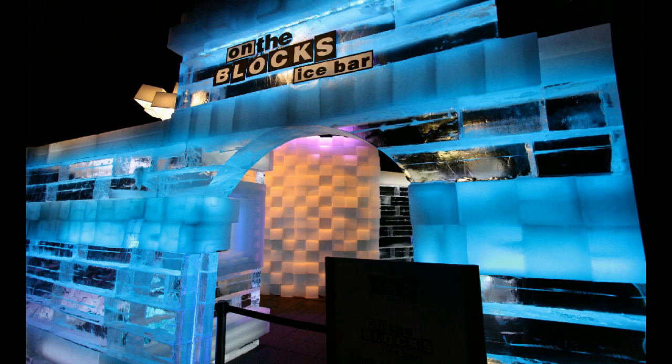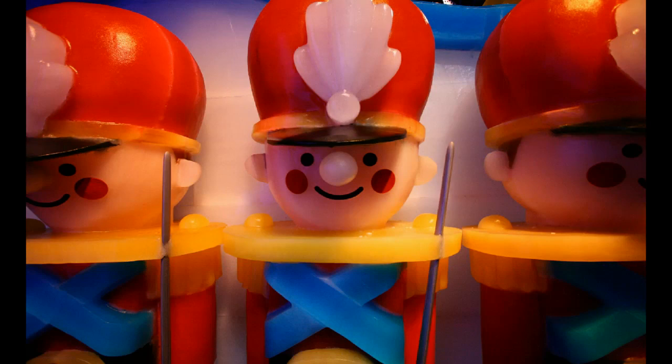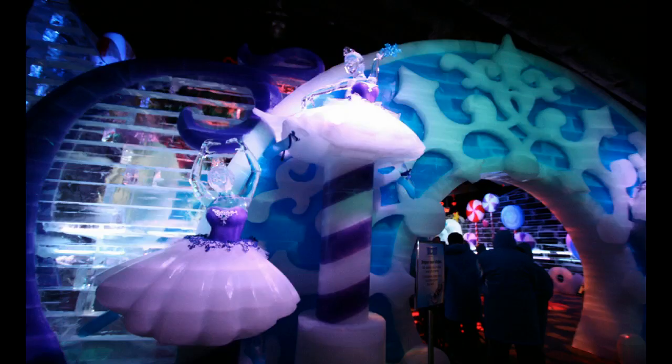Now, new this year is the On the Blocks ice bar, and so it was closed as I'm taking this picture, but if we were to peek in, we would see a bar set up, basically, where they're selling additional drinks. So you can have alcoholic beverages. There's the Johnny Appleseed purchased in this ice bar, and everything in there is 9 degrees, so it's quite a cold environment in which to do something like have the drink. I guess the drink would warm you up, however.